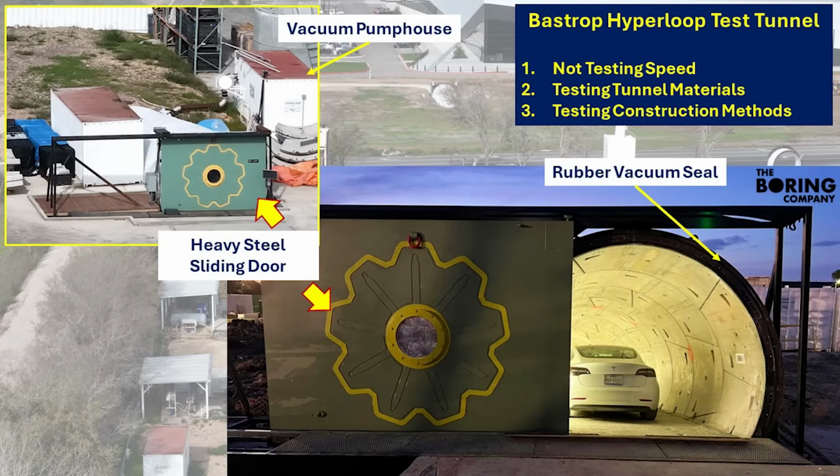And they've actually had some problems with things like asphalt because it outgasses and it causes problems with trying to keep that environment at a low pressure. They also use it to test various construction methods that they might use for the boring, tunneling, and the Hyperloops.